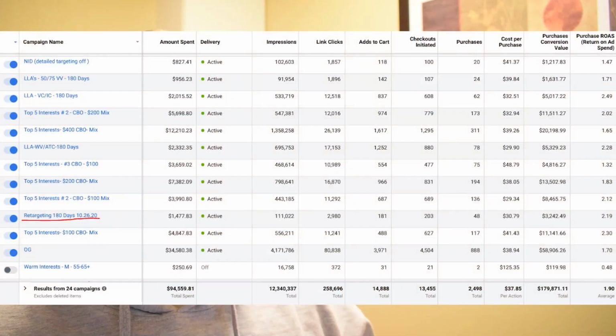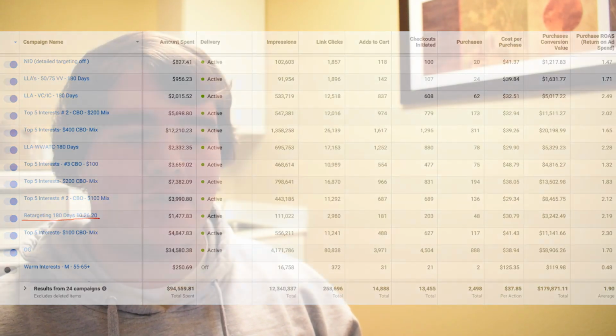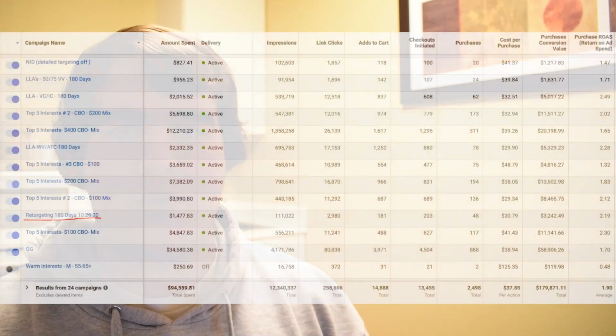A couple things that I wanted to cover. I'm not going to go into depth about what they're doing because obviously there's a lot going on inside of this ad account. But the first thing that I'd like to point out is they have a ton of campaigns. They're spending probably about $1,500, $2,000 a day. I didn't really check, honestly, but you can see the budgets and the names. But one thing that I noticed right away is they were not doing retargeting.